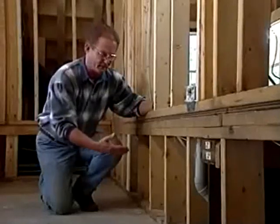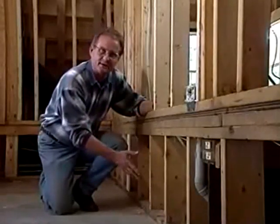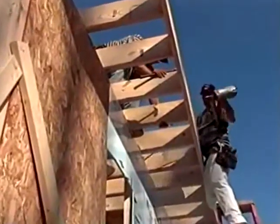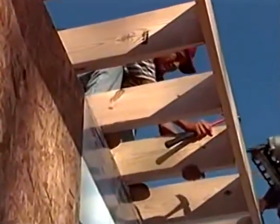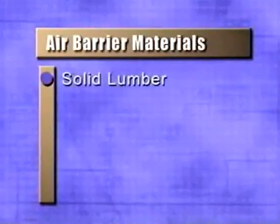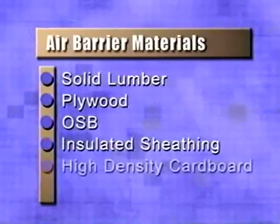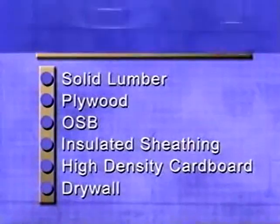Often, many trades think that placing insulation between the inside and the outside creates an air barrier, but they're wrong. As a framer, it is your job to install hard blocking between the interior and exterior space. This acts as an air barrier. Effective air barriers are dense, non-porous materials, such as solid lumber, plywood, OSB, insulated sheathing, high-density cardboard such as Thermoply, and even drywall can all act as an air barrier.